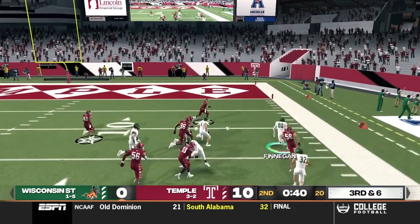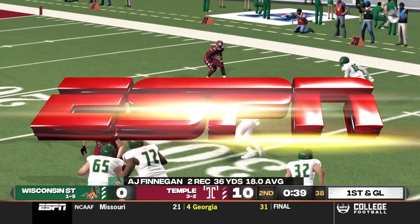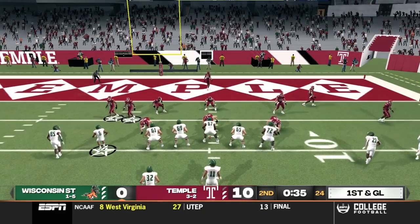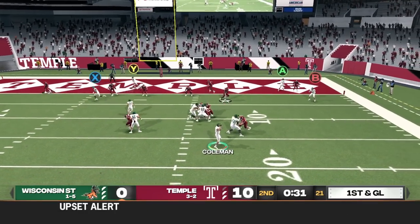He has it. Keep the ball in your hands this time. He gets inside the 10. It's a gain of 22. So Finnegan gets it done right there. 18 of 26 for Coleman. Pretty efficient as we get it to the 7.